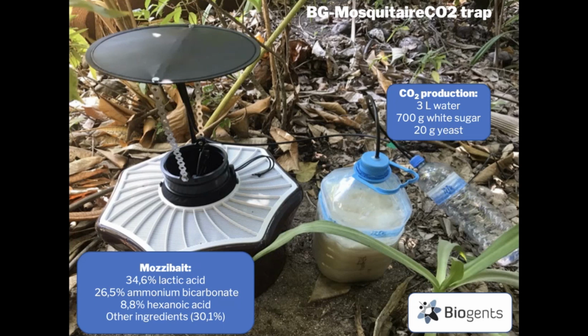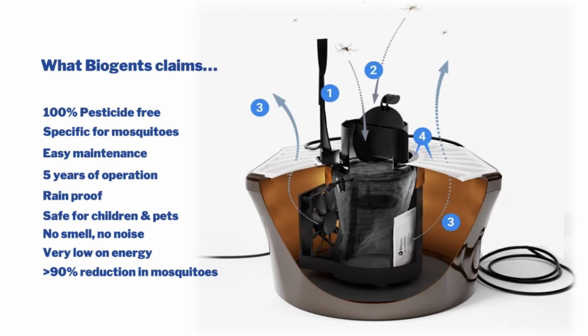And at the moment, as we speak, in the Maldives alone, there are maybe 1,000 of these traps running on 11 different islands to keep mosquito populations under control. When we started this, we had no idea as to whether this was going to be the best trap for the job. And I'll give you some of the claims that Biogents makes.